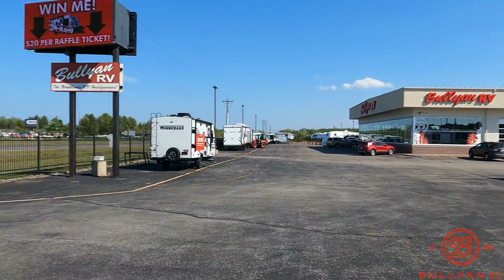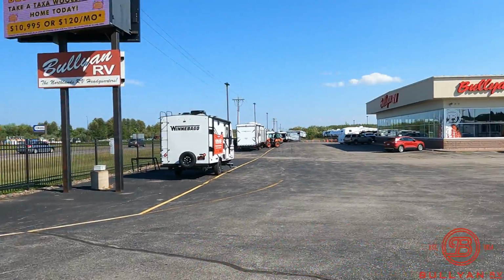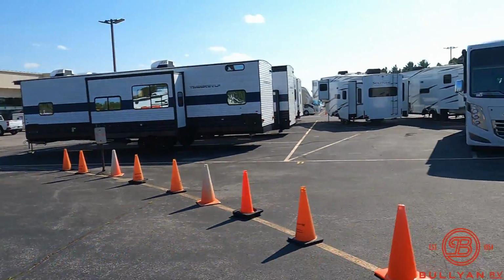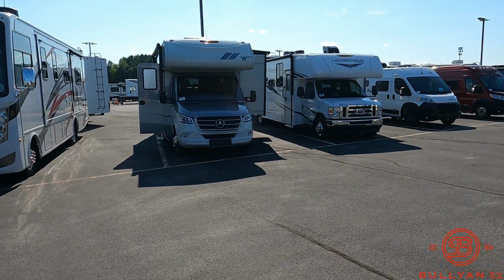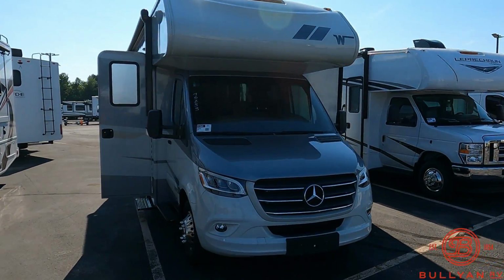There's our beautiful building. Here's Highway 53. International Airport about a mile that way. Attached to that building are 24 service bays, and that right there is family owned, not corporate. No games, no bologna and cheese. All right, back to the beautiful Vita.